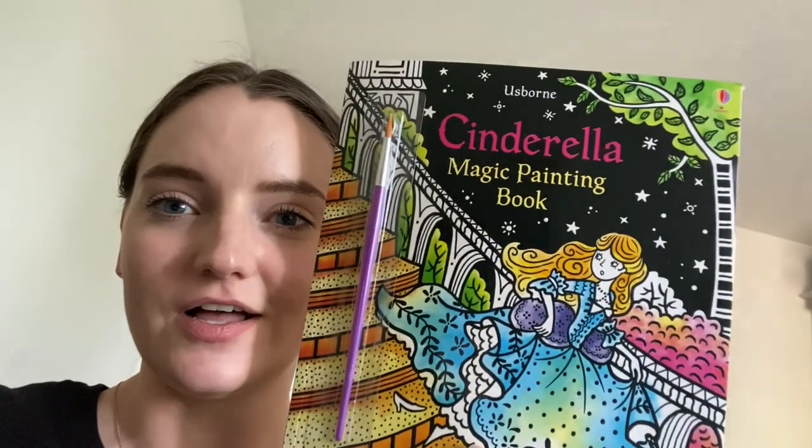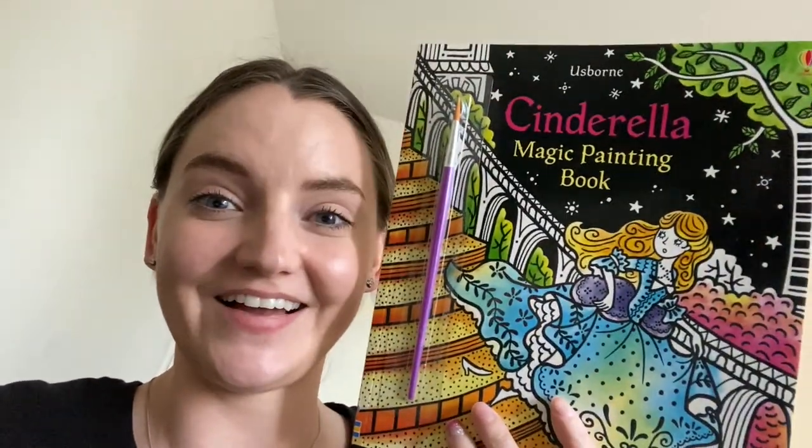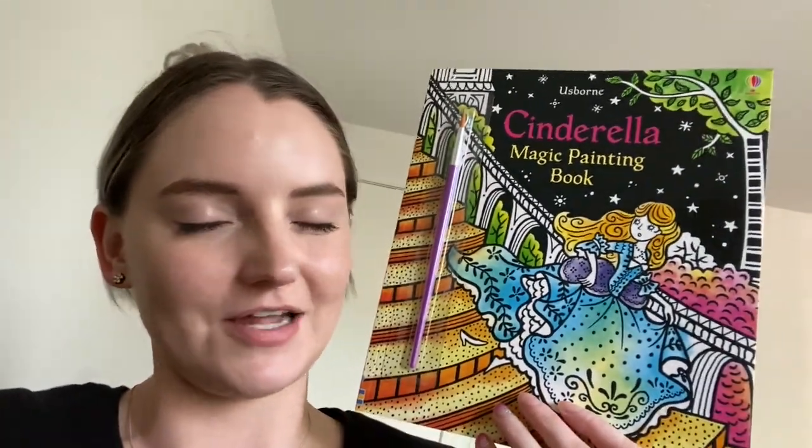Next, I really want to do a page in my Cinderella magic painting book. I was part of a virtual Usborne book party. Looked through all their books. I definitely wanted a magic painting book and I got this Cinderella one. It's intended for small children, but I really wanted to do one, so I bought it for myself. So I will be painting a page in my Cinderella magic painting book.